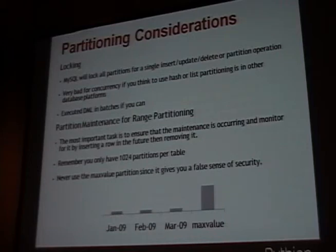The other thing I want to bring in as well is the max value partition. It seems like a great lifesaver, but I hate it with a passion, and it gives you a really false sense of security. And this is an exact problem that happened on an Oracle database that we had like 5 or 6 years ago. One DBA creates these nice daily partitions, creates about 6 months of them, and didn't have partition maintenance, but it had the max value. So about 7 months later, we noticed the database starts slowing down.